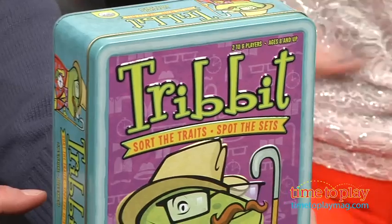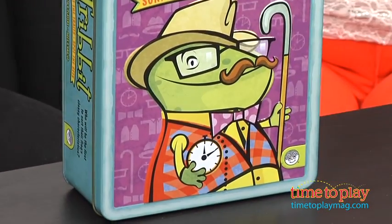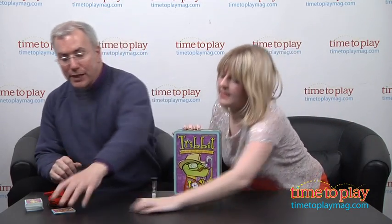This is called Tribbit, and it's a great sorting game, set spotting game, really great. It looks like fun, but it's also good pre-math skills, so it's a great game to play with kids that's fun and has really important skills. So let's go through how we play. You take that stack, and I take this stack.